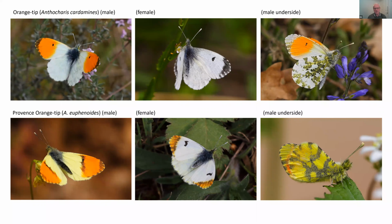Again, comparing a familiar British species with its southern France counterpart, this is orange tip, male top left, female in the middle, and underside on the right. But I do believe this is where southern France has the advantage over us, because it has the very beautiful Provence orange tip. It's relatively common in southern France, probably not as common as you think, but it's quite unmistakable in flight, so you tend to notice it wherever it's flying, and it does fly in company with the orange tip. But whereas the orange tip is white, it has this beautiful pale pastel yellow colour, and the female doesn't miss out on this colouring as well, as you can see from the apical markings. And the underside is quite appealing as well, with the white replaced by yellow.